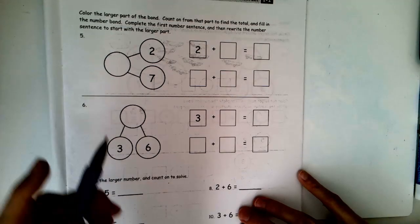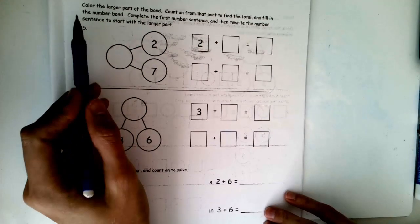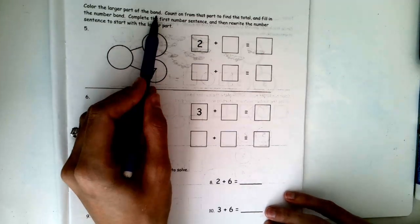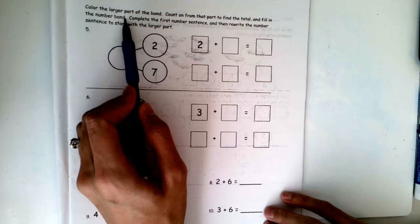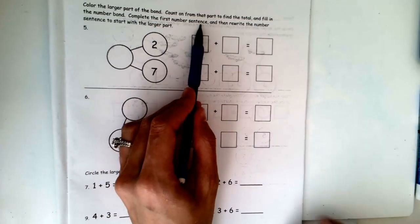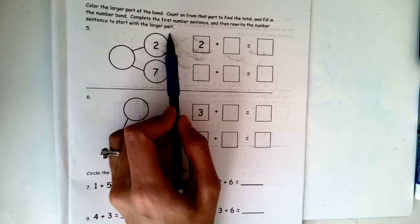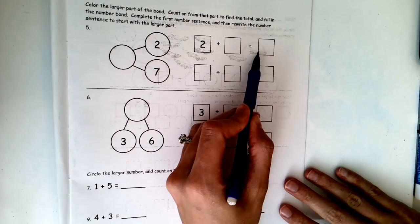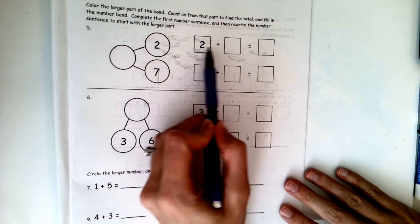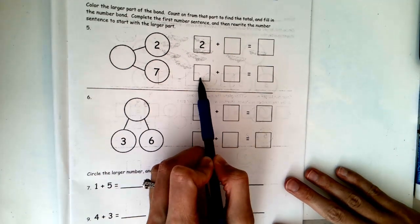Now, I will do number 5 with you, and number 6, 7, 8, 9, and 10 are yours to finish. Okay? On number 5, it says, color the larger part of the number bond. Count on from that part to find the total and fill in the number bond. We've been doing that. Complete the first number sentence, then rewrite the number sentence to start with the larger part. So it's similar to what we've been doing, but they're going to have us write 2 number sentences. They're going to have us first start with the smaller part, and then they want us to fix it by putting the larger part first in the second one.